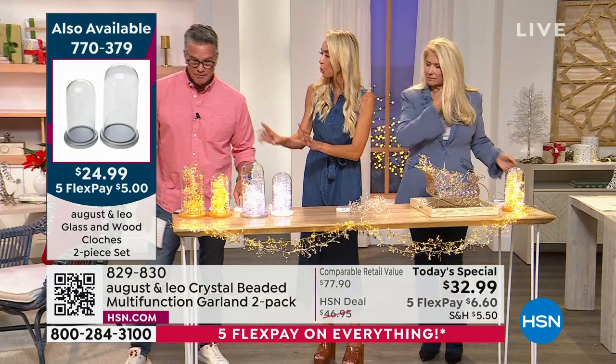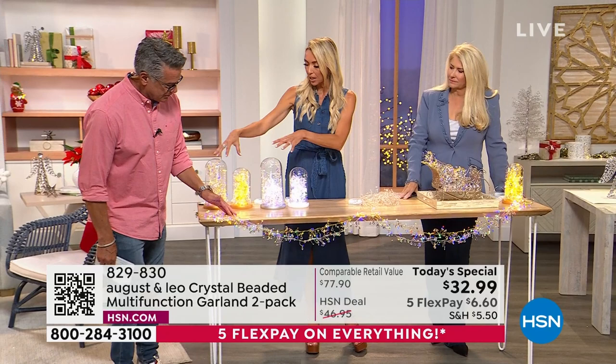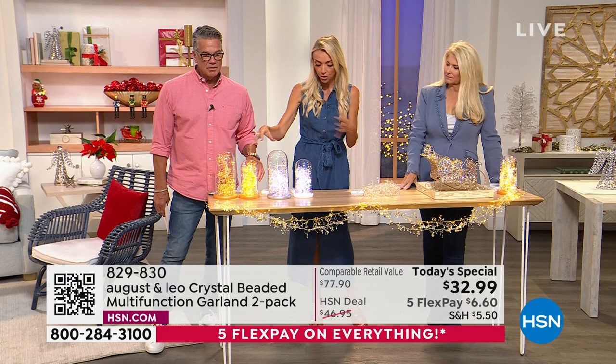Right. So as you see here, look how different it looks between that warm golden light and then the pretty multicolor. So I can kind of take you through and show you all the different sequences.